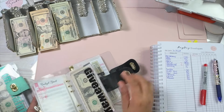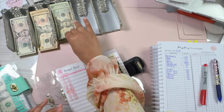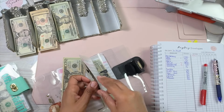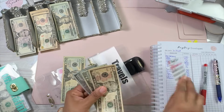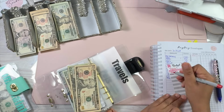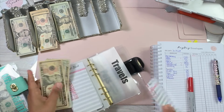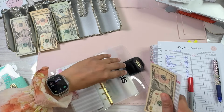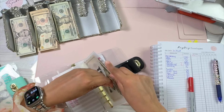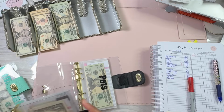Maybe travel is in this one. Oh, yes, travel is in here. So I'm going to give 20 to travel because I am preparing to travel. So I'm going to do 20, and that is going to be 150 in travel. So I really need to spruce this up because we're going on a little vacation in August, and I just want to have some additional money set aside for that.